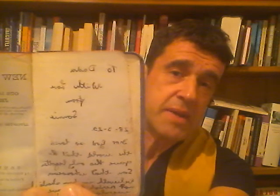When you actually hold something like this and realise what it was and what it would have meant to the men who owned it, it's pretty remarkable. In fact, it's got an inscription in it there. It was given to an airman by his daughter, by the look of it.